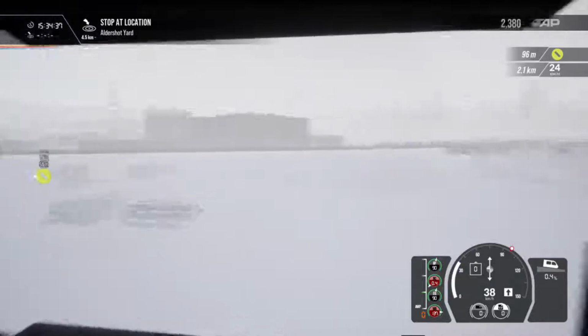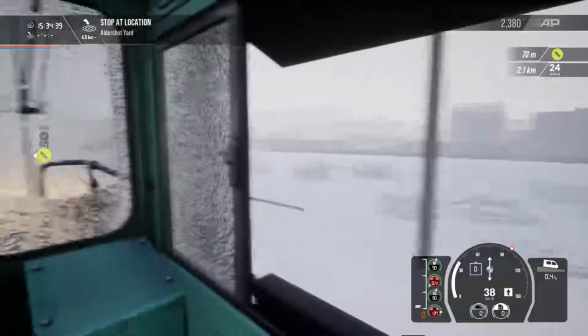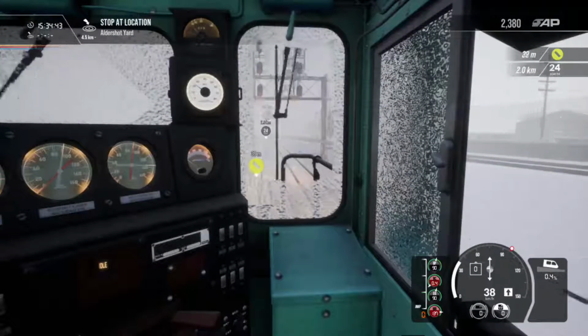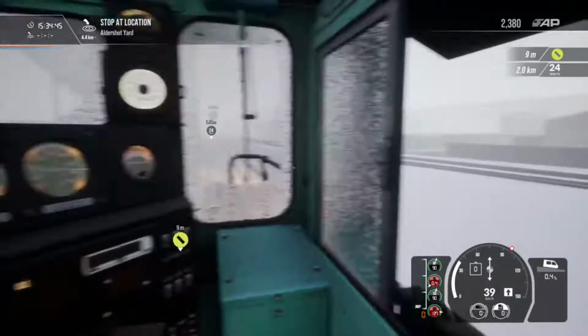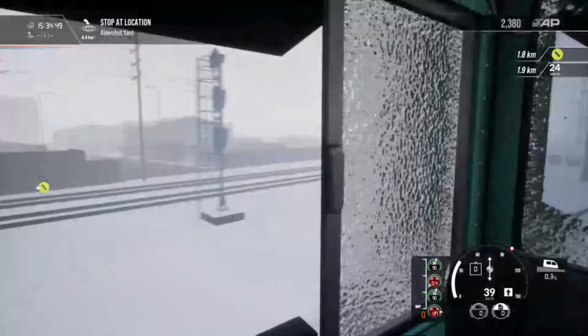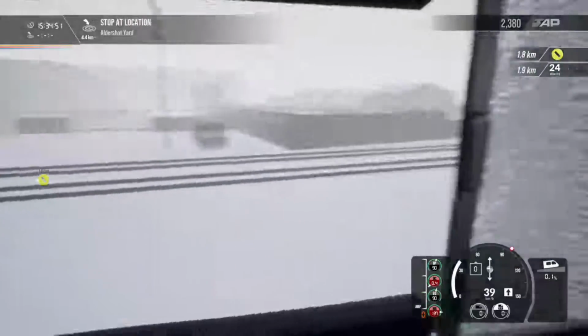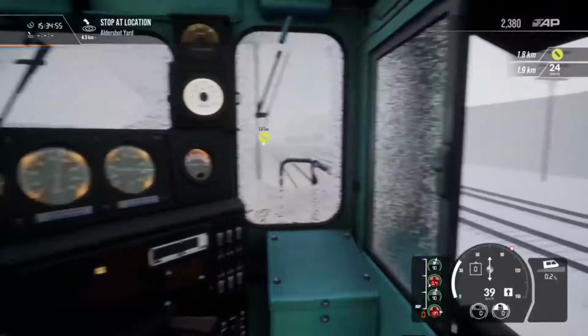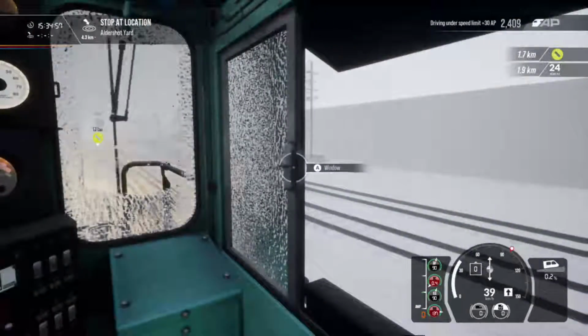Doesn't seem like anybody's out driving today. There's a bit of a side yard there. Nothing you have to worry about.